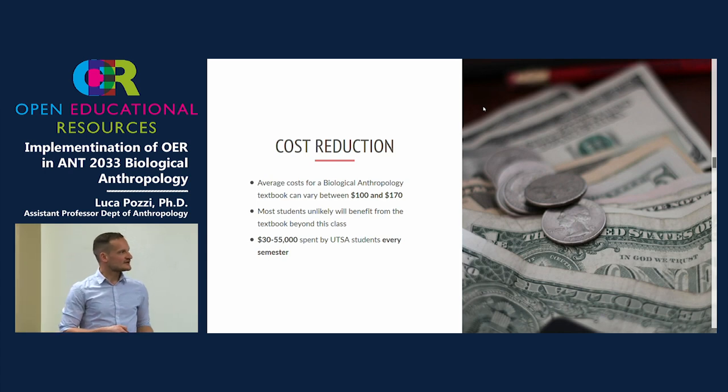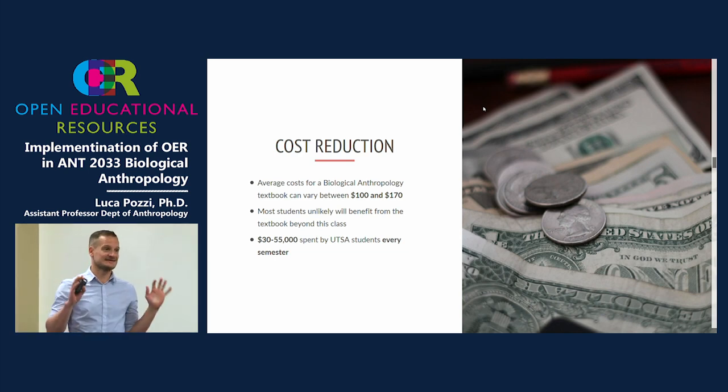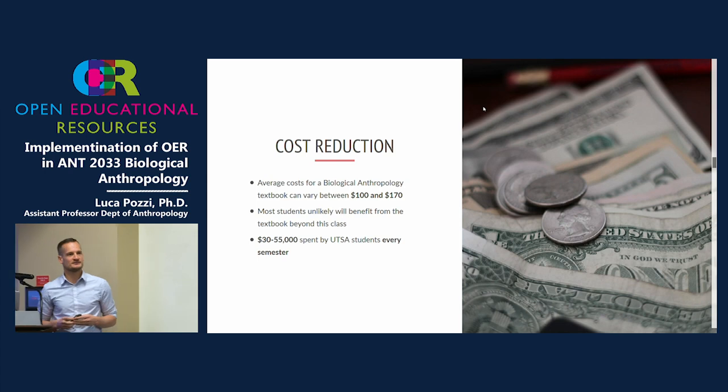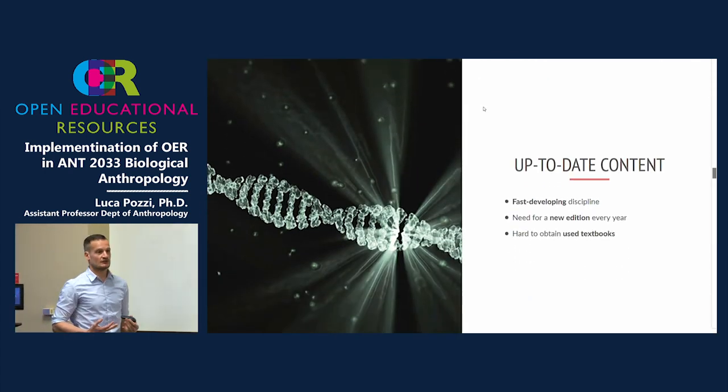And so given the number of students that we have, we estimate that between $30,000 and $55,000 can potentially be spent by UTSA students every semester for biological anthropology. So that's a pretty big chunk of money, in particular if you think about the demographic of our students.